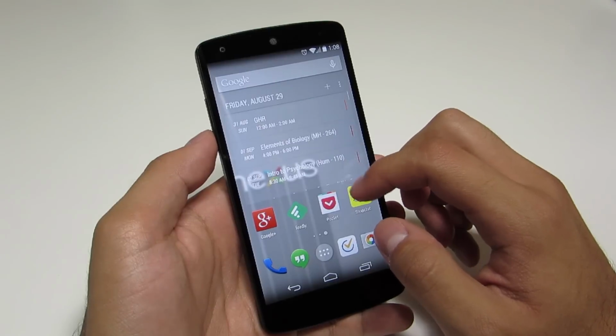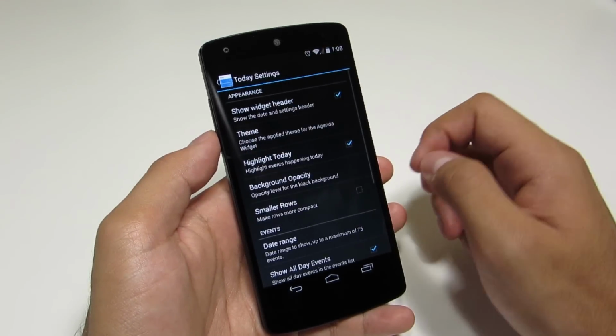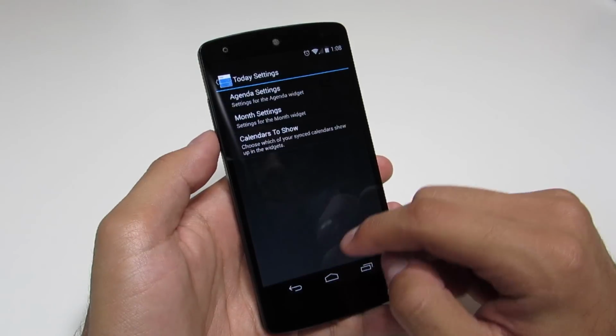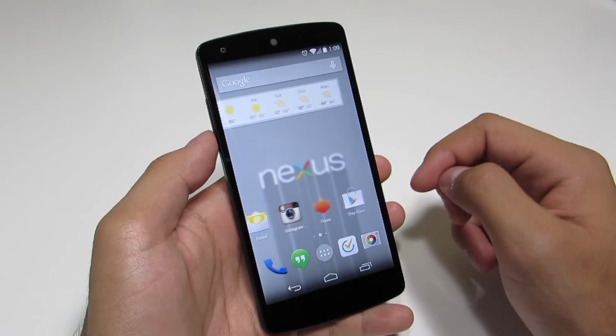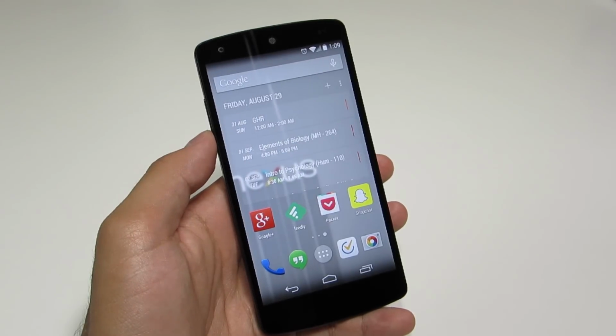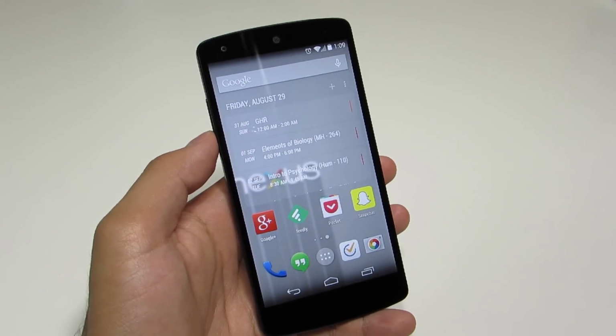And finally, we have Today, which is a calendar widget. This is where I store my classes, and I don't normally have it when I'm not in school because I don't have a lot going on. But when I am in school, it's really helpful for me to be able to just keep track of what days I have what classes. And it also syncs with your Google account. If you already have your stuff in Google Calendar, it'll pull it right here and show it to you. So I really enjoy this app for that reason.